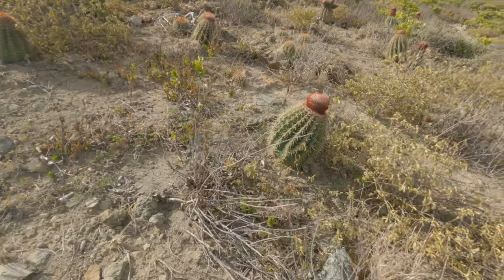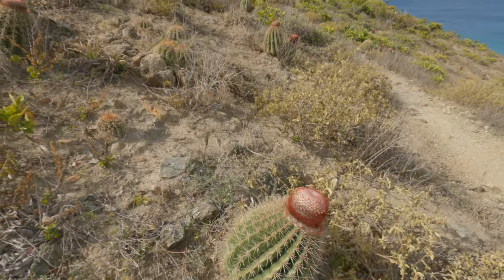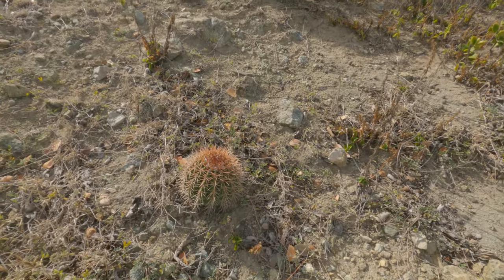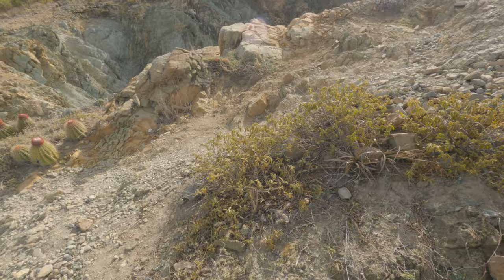These are the cactuses I was talking about earlier. You can see them, but they're all along the bank here. There's a little one. Walk up here a little bit.